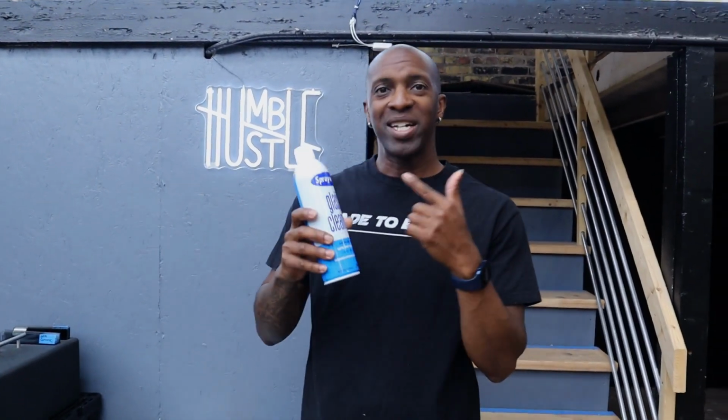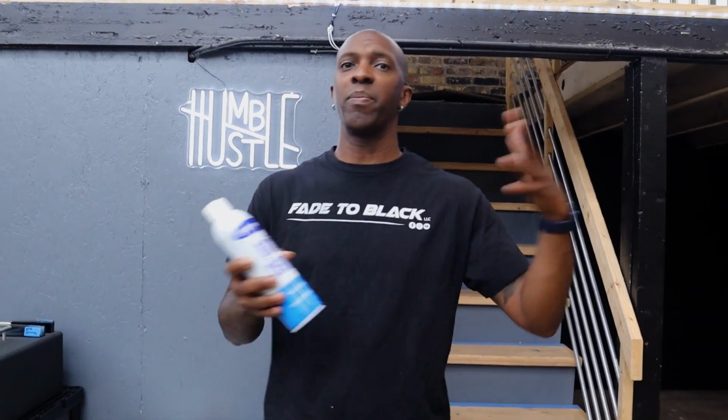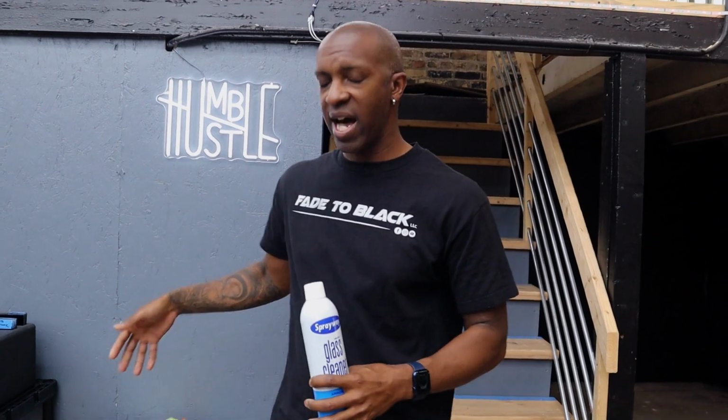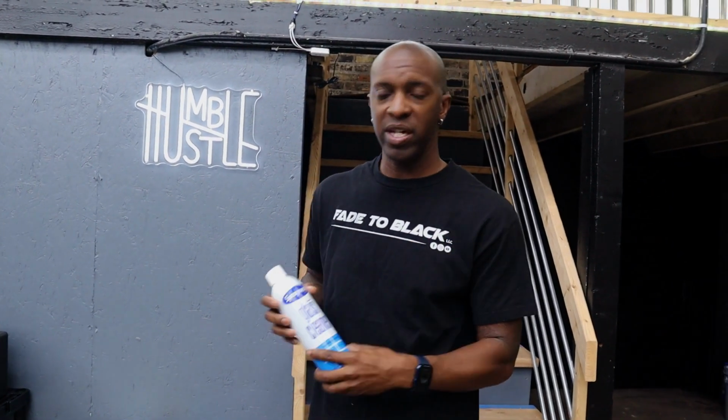Also, I like to carry the glass cleaner that I use for cleaning window tint, because some people ask what they should use after the vehicle is tinted. So I got the Spray Away glass cleaner that's ammonia free. I have these available here that you can pick up after your tint jobs. These are also available with the microfiber towels if you want to purchase those after your tint jobs.